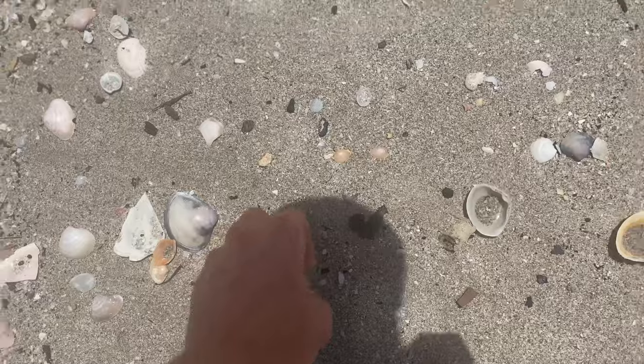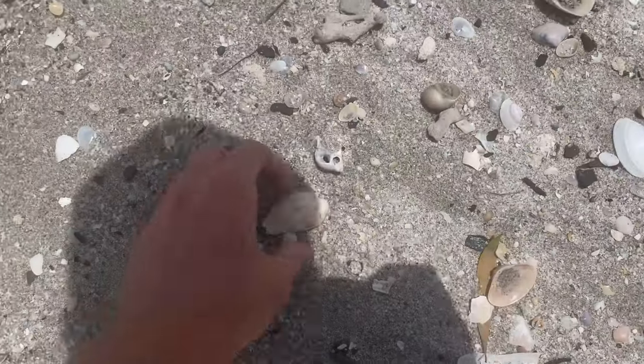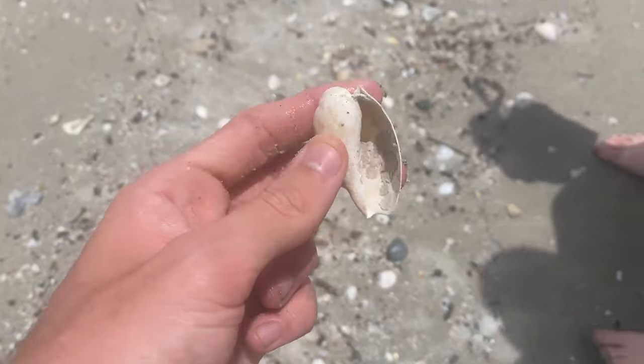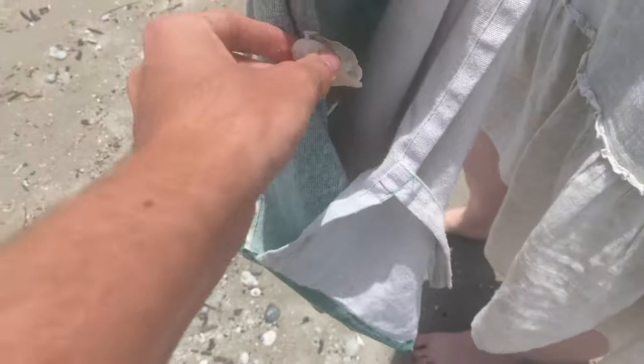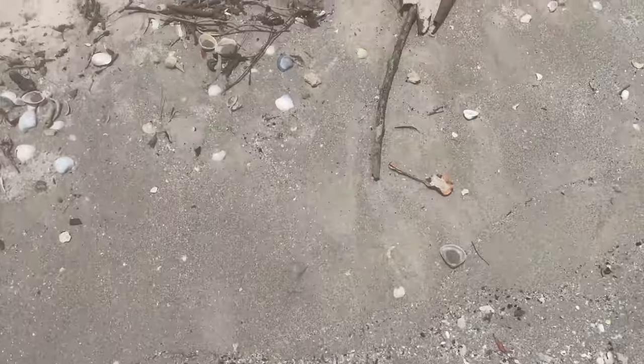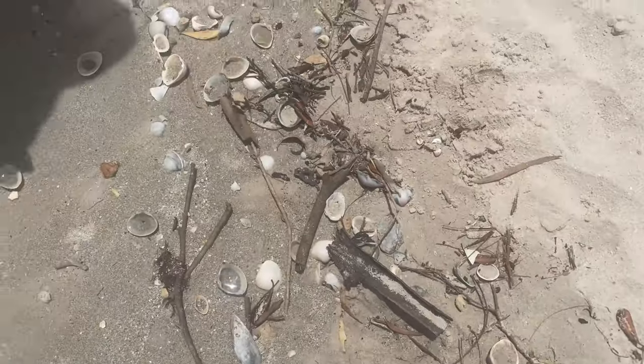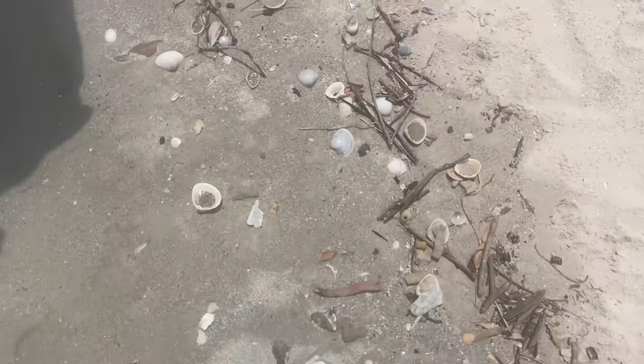There's another one. I want to get as many as I can today. I like them. The mini baler. Tiny fella. They're broken and worn. Nice. What about up here? Any murex? Used to find a few murex when we were coming here a couple of months ago. Here and there.